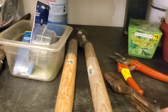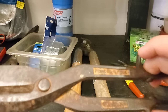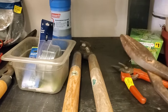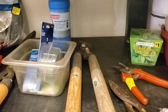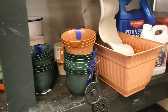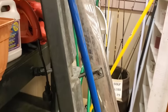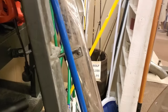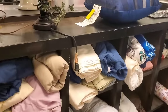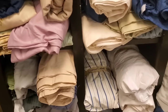Now, someone tell me, what would you use these massive outdoor tool looking scissor clipper things for? Someone please tell me what that's for. I've probably seen those around in my life up to now, but I can't think of what you would use them for. And then there was a big barrel back there that said golf clubs, but it was only full of fishing poles. That's what caught my attention, because I didn't see any golf clubs. Not that I play golf.